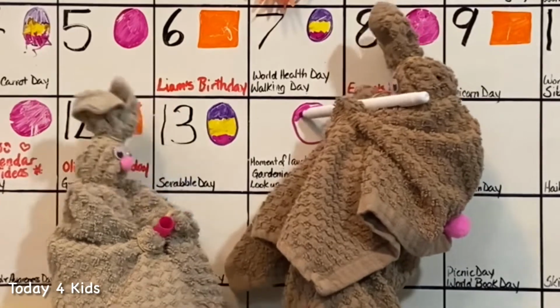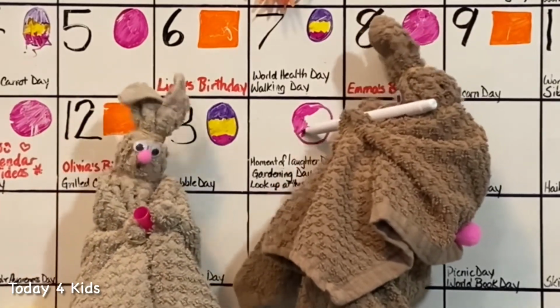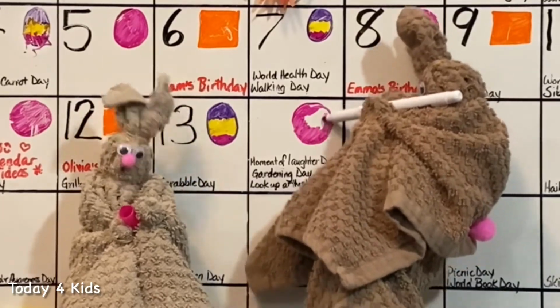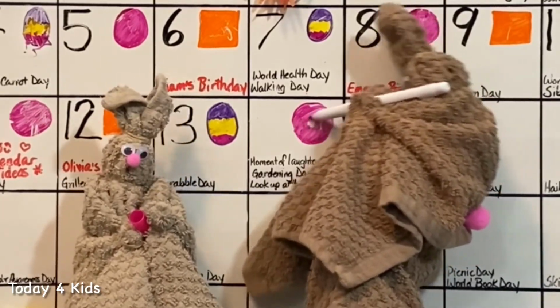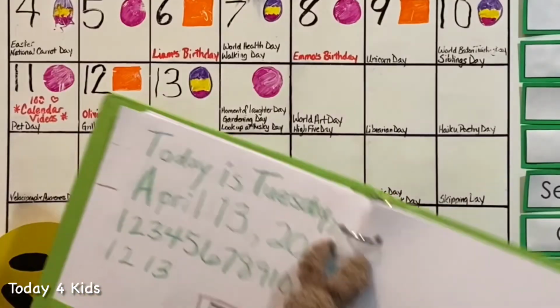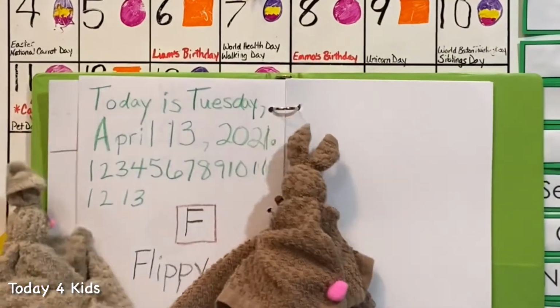Good job, Flippy. When we're just practicing, sometimes our circle doesn't really look like a circle, or we might have some straight lines or some bumpy lines, or we might color out of the line, and that's okay because we're all still practicing. Good job, Flippy. Oh, thank you. Okay. Oh, good job, Flippy. Thank you for helping.